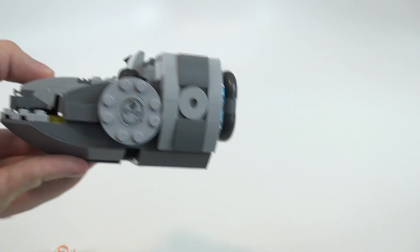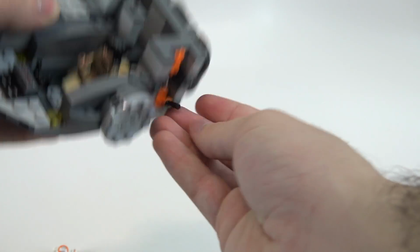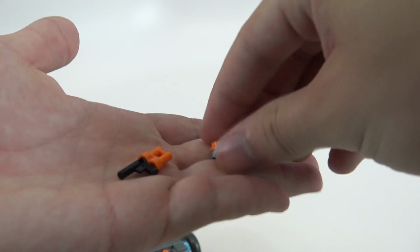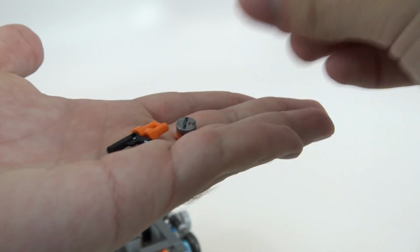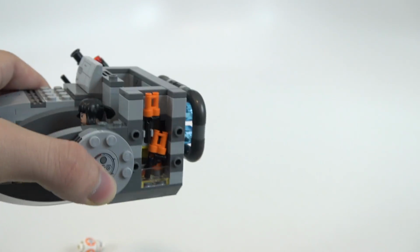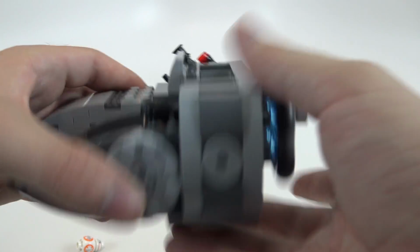Nothing too special. Now on this side, there's this secret compartment. If I open this up, it reveals this little blaster and this weird looking orange blaster and these little orange bombs, or grenades, bombs, kind of the same thing. But yeah, these are just hiding out on the side. You get three of them and you get two of these blasters, and you just cover it up with that panel like so. And that's all the features.